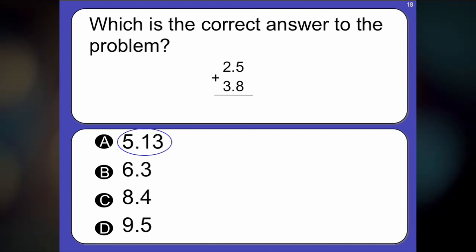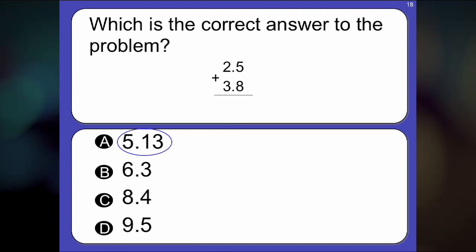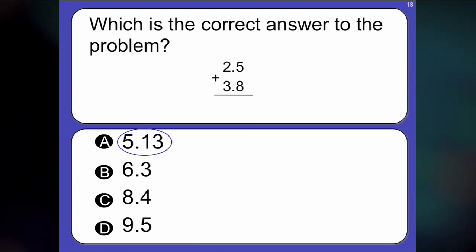Which is the correct answer to this problem? Same thing. 0.5 and 0.8, that must be 0.13. 5/10 and 8/10, that's a different story. But these kids all did the same thing.